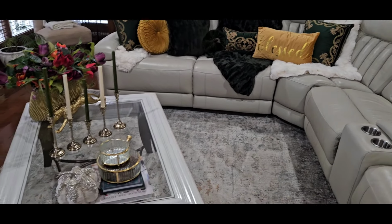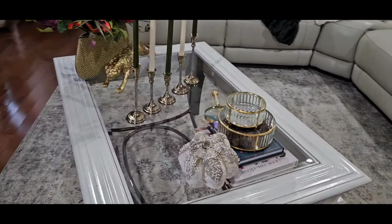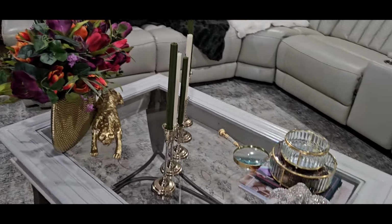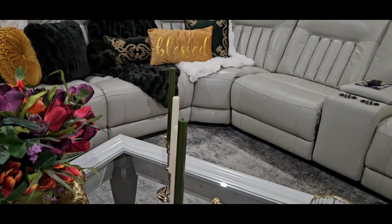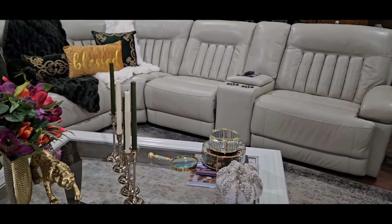Now, after this room here, we will go over to the dining room where I have created a beautiful tablescape, and then I will take you on the outside to get a view of the outside look.